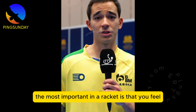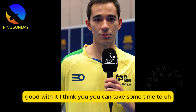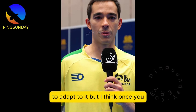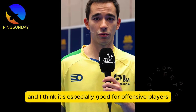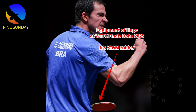I think the most important thing in a racket is that you feel good with it. I think you can take some time to choose your own blade, and if you happen to choose my blade, you probably need some time to adapt to it, but once you feel good with it, you really enjoy it. I think it's especially good for offensive players and players who like to play at mid-distance.